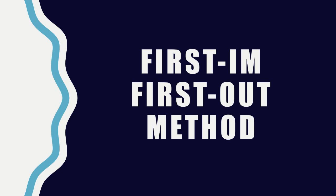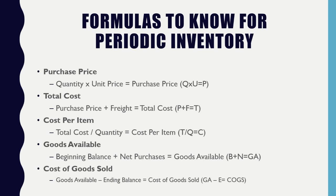But again, we're focusing on one at a time and we're going to start off with the first in, first out method, okay? So here we're going to be looking at these 5 components, especially when we're dealing with periodic inventory, okay? Number 1 is what is our purchase price? That's going to be your quantity multiplied by the unit price to get your total purchase price, right? Second thing you're going to calculate is your total cost, which again we've done before, by taking your purchase price and adding your freight cost or whatever expenses to get your grand total amount for your item. And then you're going to calculate a cost per item.